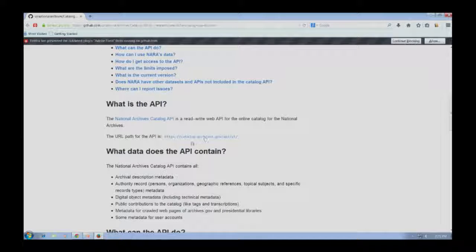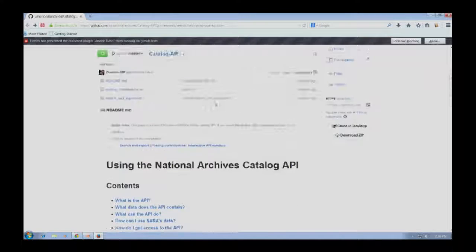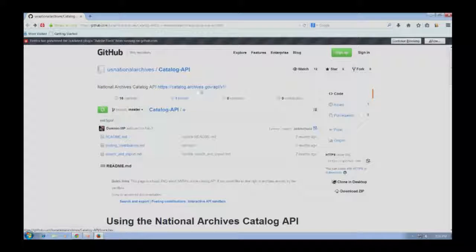So there's the URL path to access our API directly. If you were to click on that, it looks like this. And this is JSON code. So this probably makes no sense to most users. But if it was a computer communicating directly with this system, then it could actually read that. It's a machine readable versus human readable. But if you want to interact with our API in a user-friendly way, you can click on the interactive API sandbox right here.